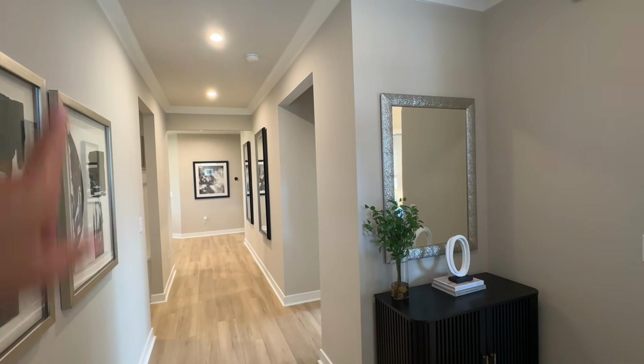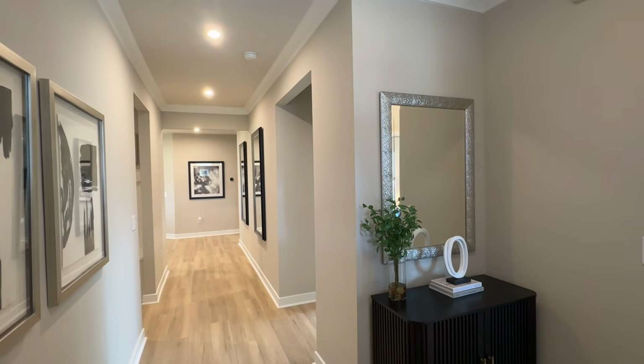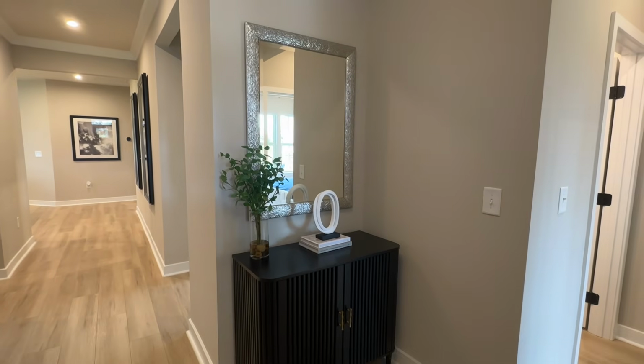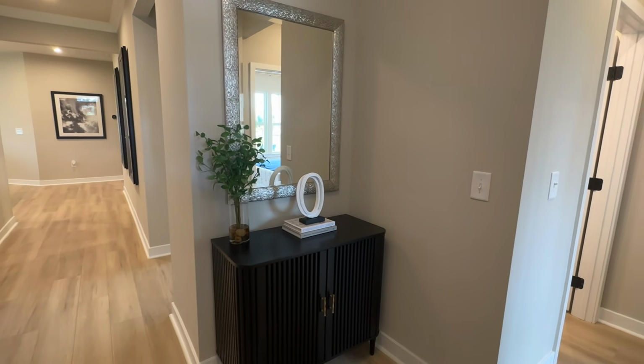So you'll notice up above there is going to be crown molding throughout the house. So this is going to be standard on their core products. So you got this cute little bump out. It works perfectly for a little table there. You could put a lamp.